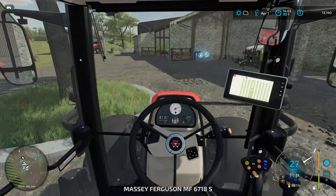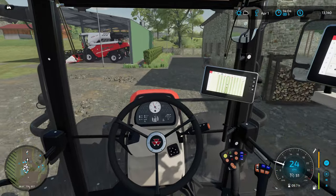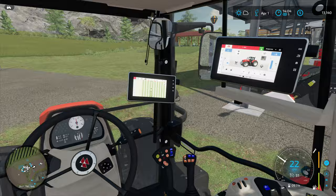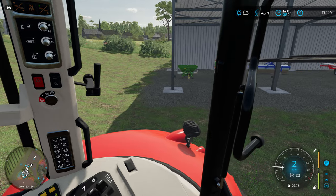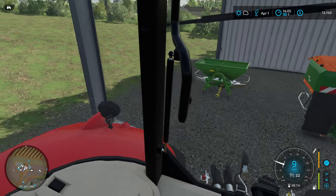Alright, we're definitely not going to have enough lime to do that whole field. We're probably going to have to buy a boatload of lime. So I think what we'll do is I'm going to do a little jump cut, and we're going to take the truck over to the store. We're going to buy a few bags of lime.